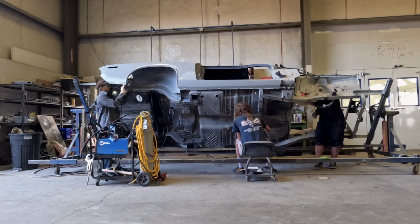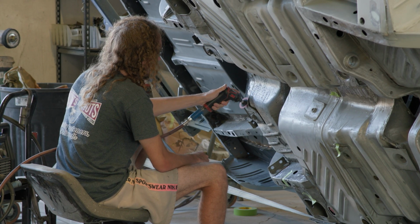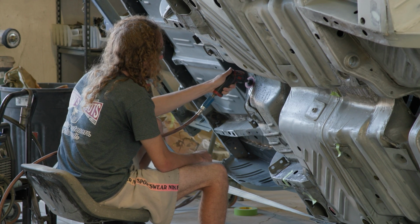So at least if this was our last SEMA build, I can say, you know what, I did this car and Brody had a huge part in doing it also. Oh, then there's Anthony. Anthony's my new helper.